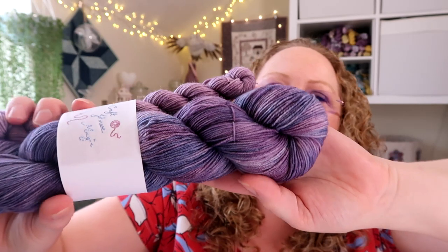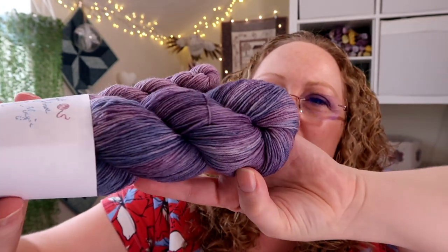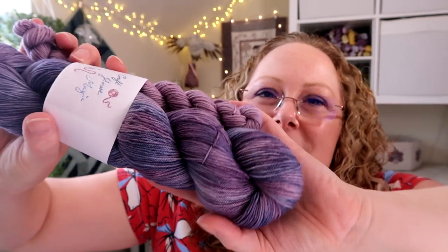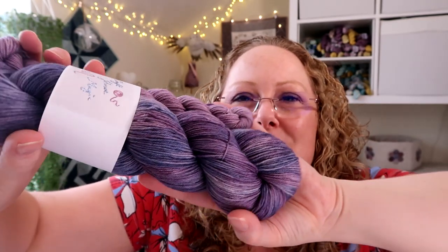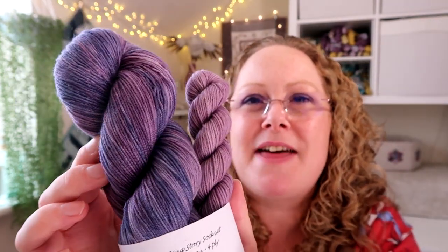This is The Never Ending Story, and this is actually inspired by the colours on the front cover of the Never Ending Story video case. But obviously the song, The Never Ending Story, is what the yarn is called. Love these purples and blues together.